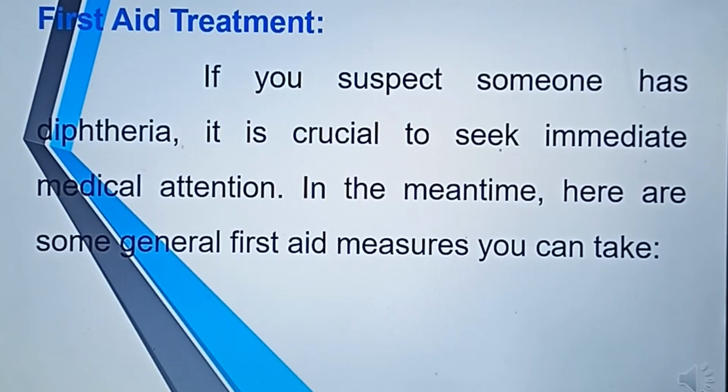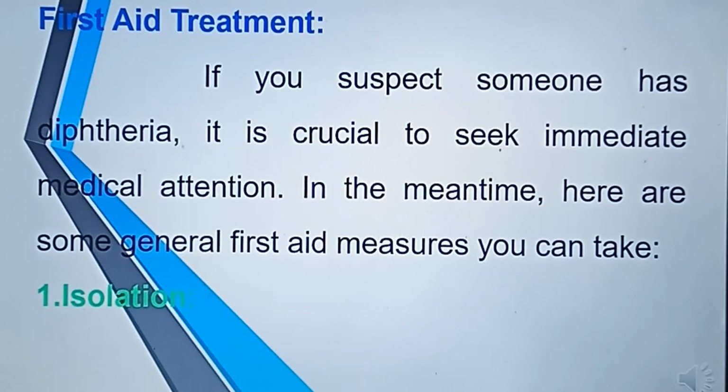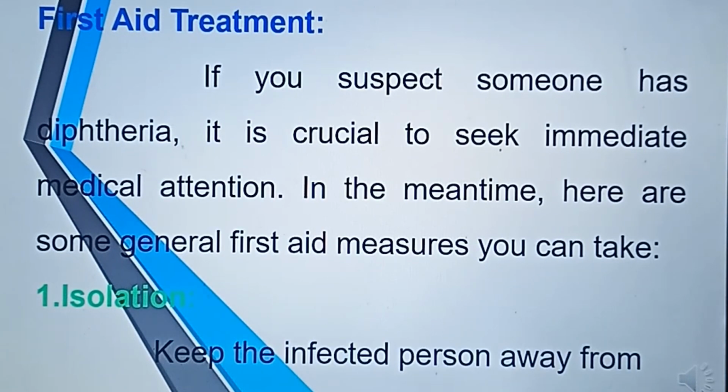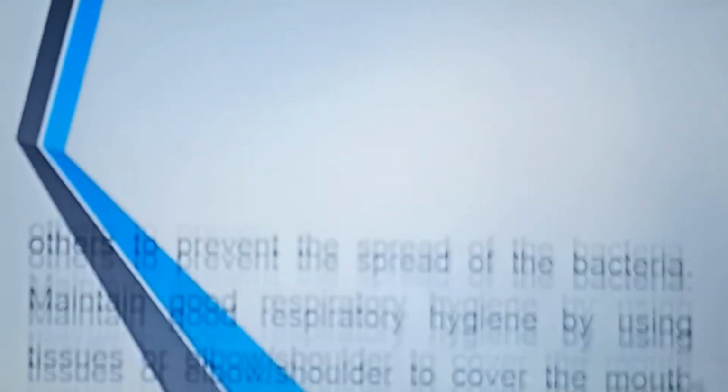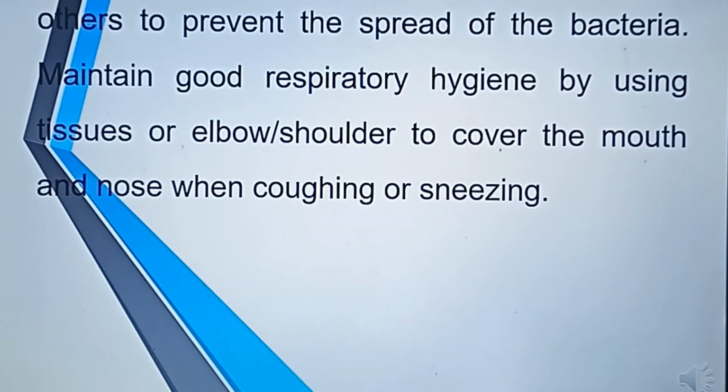First aid treatment. If you suspect someone has diphtheria, it is crucial to seek immediate medical attention. In the meantime, here are some general first aid measures you can take. Isolation. Keep the infected person away from others to prevent the spread of the bacteria. Maintain good respiratory hygiene by using tissues or the elbow to cover the mouth and nose when coughing or sneezing.